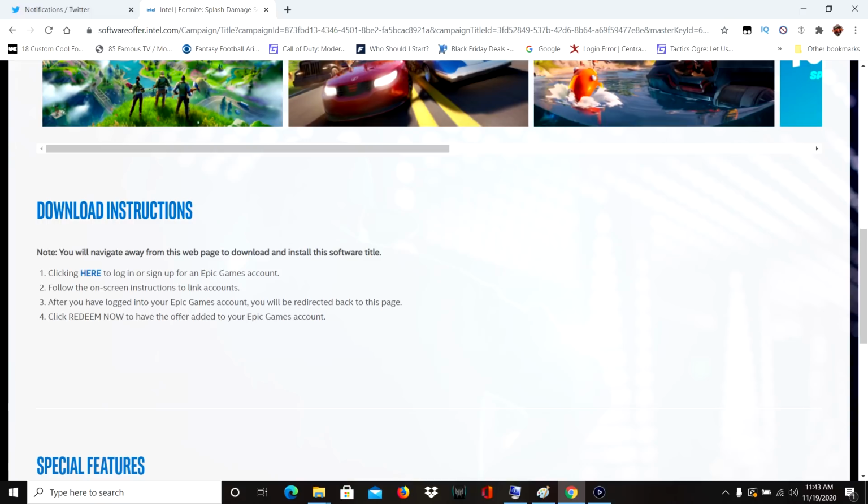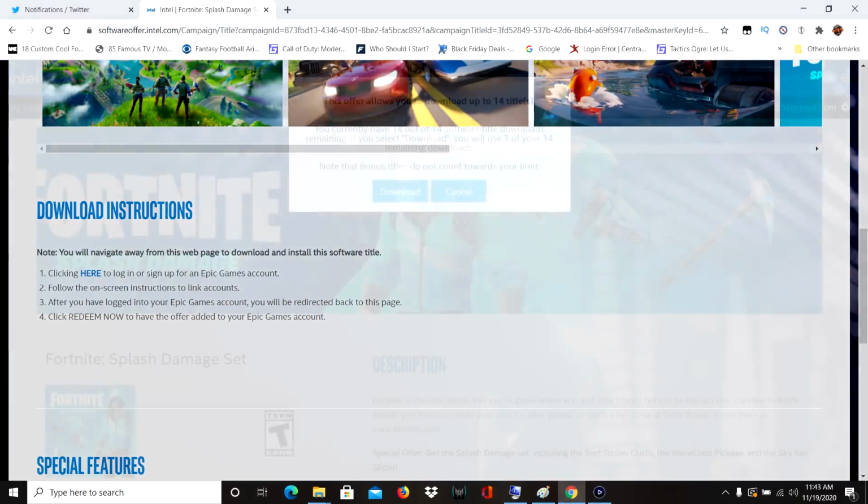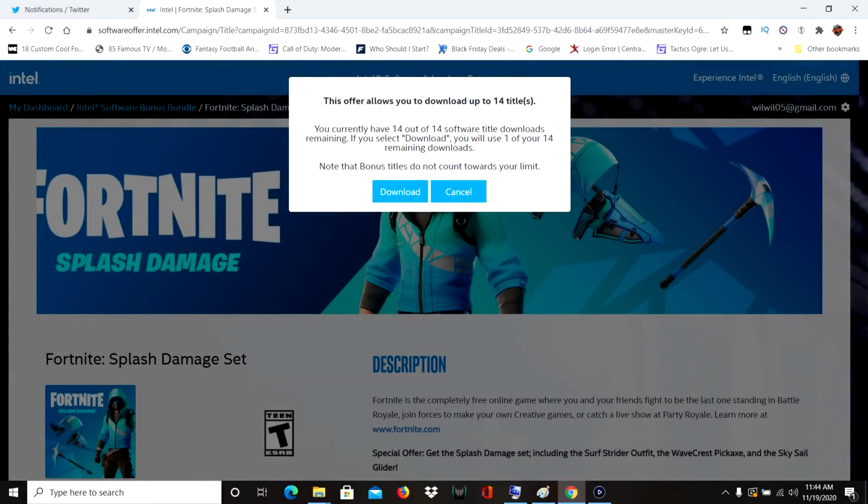So that's what you want to click, right in bold letters where it says here. Once you click that, it should take you to the page where you have to log into your Epic Games account. So type in your username and password, and then it'll take you back to the other page and say this: This offer allows you to download up to 14 titles. So then you want to click download, and that should be the end.